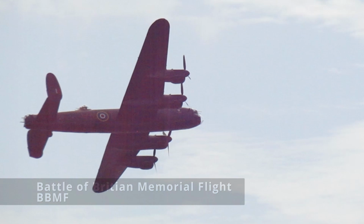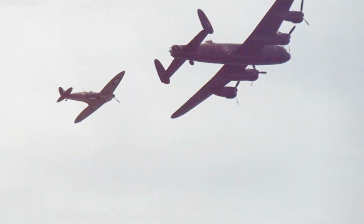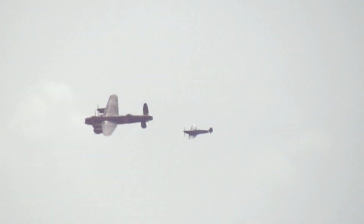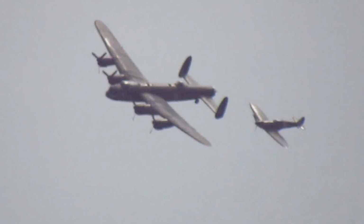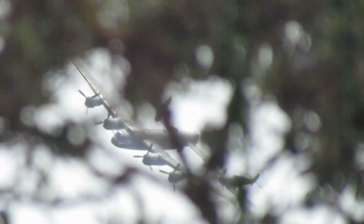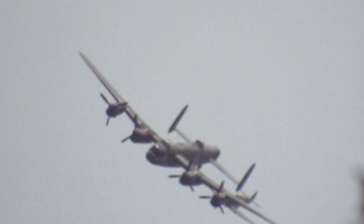Here we are then, folks. First ever Lancaster here on Brandon Plains, photo 23. Look at the bank action. This is world famous. Here she comes then, round again.